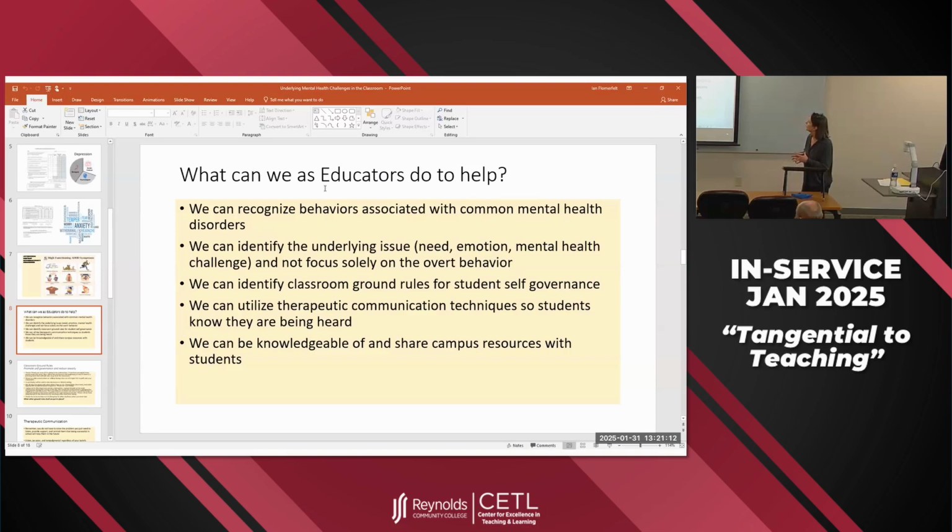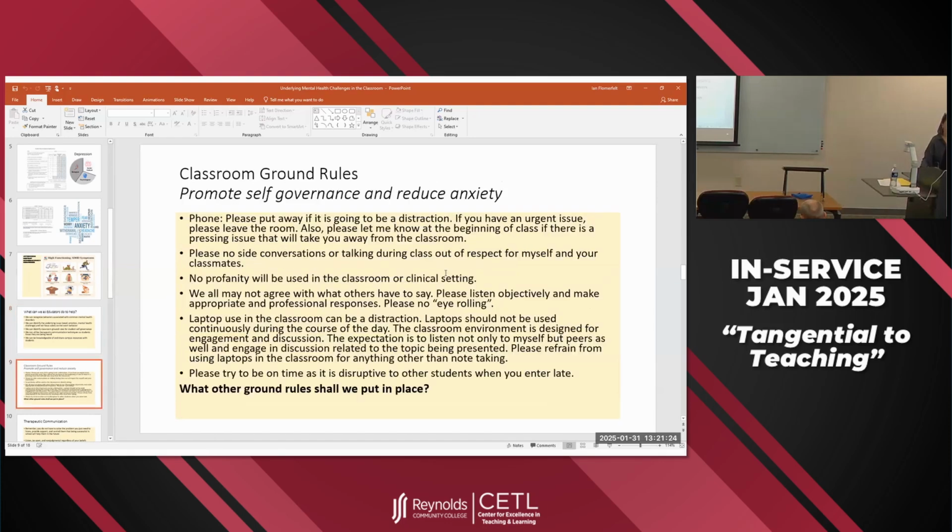So Professor Johnson and I have classroom ground rules for students. We always begin every single semester with classroom ground rules, okay? We want to create a self-governance type of situation, okay? These are just some of the ground rules that we put in place.